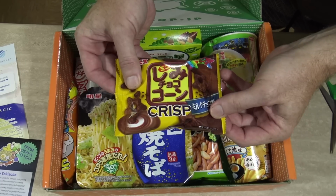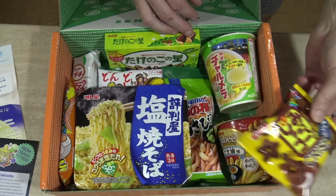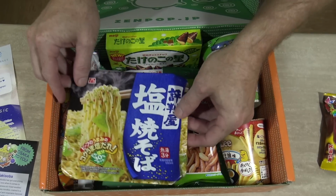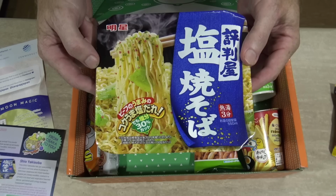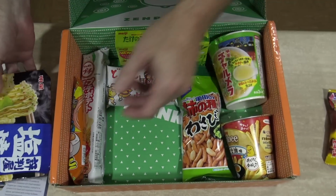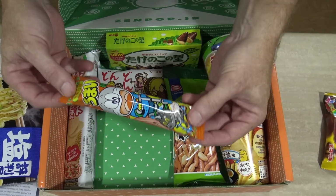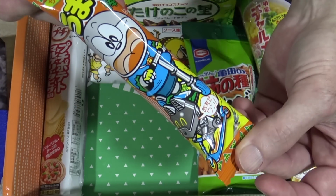Oh, that one looks good. Some crisp somethings. They look like chocolate. I tell you what, I'll try those ones. Oh, these ramen look good, don't they? And you get 30%. We don't know of what, but it's 30%. I won't try those yet. I might just try the small things, like this. Whatever that is. Looks like a guy on a scooter.